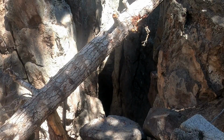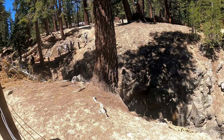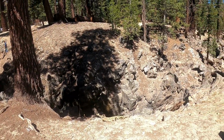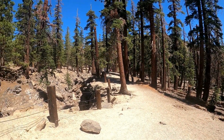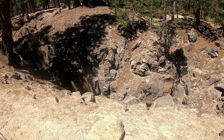The easily accessible interpretive area has recently undergone a huge rehabilitation by the US Forest Service, and there is no charge for visitors. Located only minutes from downtown Mammoth Lakes, this rare natural phenomenon can easily be explored.